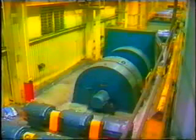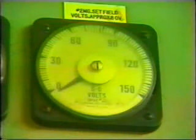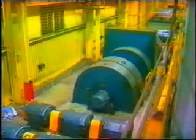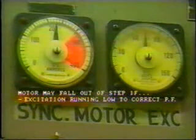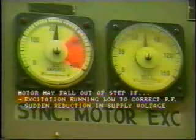In special cases, the synchronous motor is protected against loss of synchronism. This would occur, of course, in the case of loss of excitation. But the motor may fall out of step for other reasons. For example, suppose the excitation was running at minimum setting to correct power factor, and the mechanical load increased above normal. The same could happen if there is a sudden reduction in supply voltage.